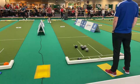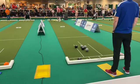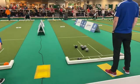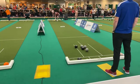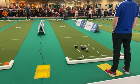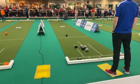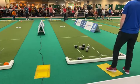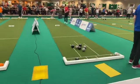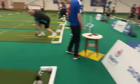Big draw for Glenn now for 2. Just taking a look. See why he's looking, because to draw the backhand and get past Sibe's grey bowl is quite a tough draw. Be very, very accurate for that. So he's going forehand, steps right over. It looks like he's looking to promote one of his bowls. Just a bit tight, so no change. 1 shot to Glenn Harvey. The scoreboard will tick over, and it will say that Glenn Harvey leads by 7 shots to 4.